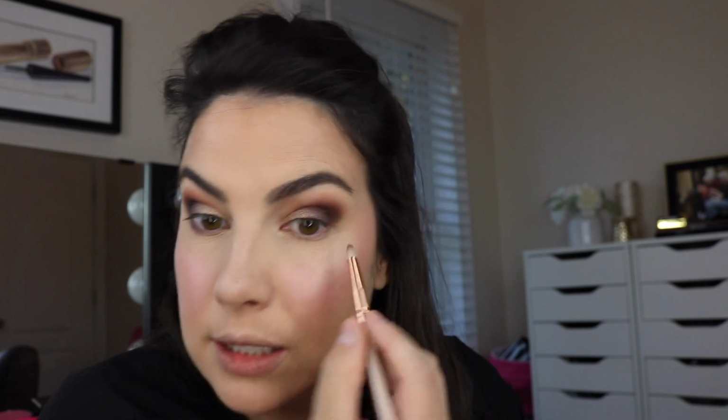Under the eye, I think I'll reach for some more Bewitched. So that's our plum here. Again, not going to show up with a lot of purple intensity, but just depending on what you're layering up over, it'll show a little more if it's going over something lighter. But I'm just using this to lightly define my eye.